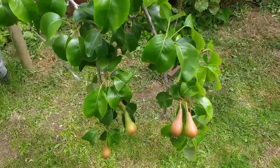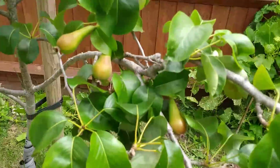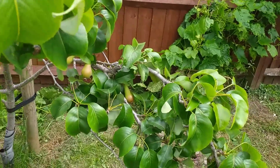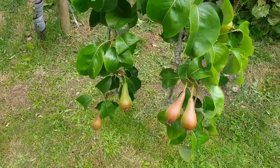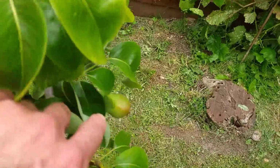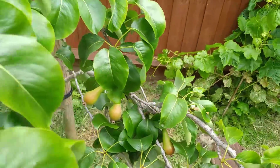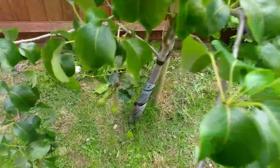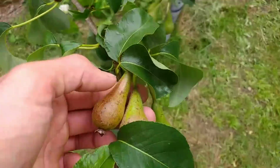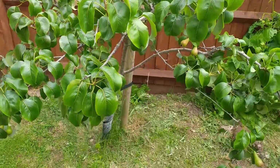Right, pears, we're looking good. Variety Concord, looking pretty beautiful there. We're quite happy really with how this is coming on. They should get a decent size, all being well. So we've got 3, 4, 5, 6, 7, 8, 9, 10, 11, 12, 13. Quite a few, look. 14, 15, 16, 17, 18, 19. About 19 fruits off of a relatively small tree.